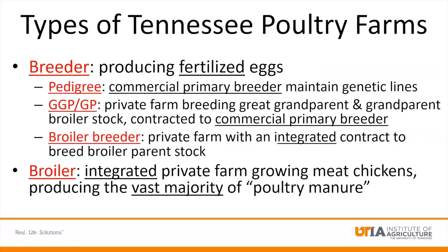These are farms where male and female chickens are brought together to produce fertilized eggs to feed into the broiler industry. A broiler is a meat chicken. We have several different types of breeder farms. The first is a pedigree farm. Those are commercially owned by the companies that own the genetic lines for the birds. This would be companies like Covantris and Aviagen and also Hubbard.